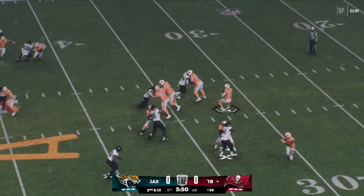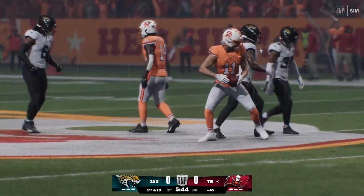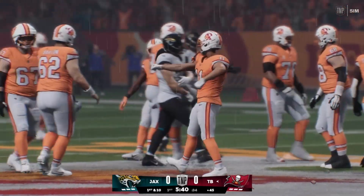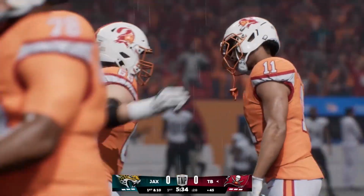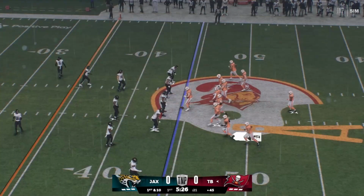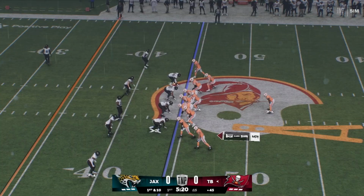Now Mayfield. He'll find McMillan here. And he's going to have another first down as the tackle's made at the Jaguars' 45-yard line. 17 yards on the pickup there, and the drive will continue. First and 10 at the 45-yard line. So in Jacksonville territory now. Here's a first and 10 at the 45-yard line.